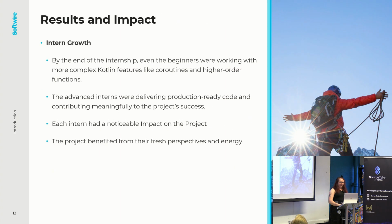Let's talk about the results of that. By the end of the internship, even the beginners were working with more complex Kotlin features, coroutines and higher order functions. And the advanced interns were genuinely delivering production-ready code and contributing meaningfully, not only to our little project on the intern side, but to the main LNER project as well, because they just really got there with it. Each intern individually had noticeable impact on the project. They all became experts in different areas of the code base, from the caching to the database to the various coroutines that we were running. And it frankly just benefited from their fresh perspectives.